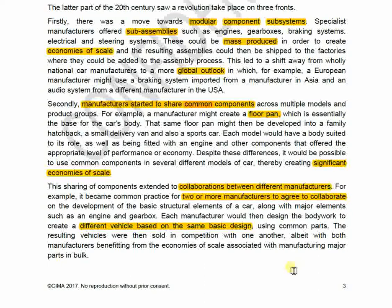And further, it would also be an advantage to component manufacturers, since they can stick to a smaller range, which means they'll be able to produce on a mass scale that will lower cost. And as you see, it's a win-win situation where the component manufacturer also drives down costs, and that could be passed on to the car assembler by means of bulk discounts. The resulting vehicles were then sold in competition with one another, albeit with both manufacturers benefiting from the economies of scale associated with manufacturing major parts in bulk.